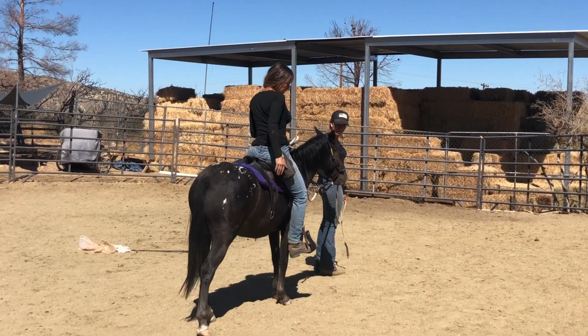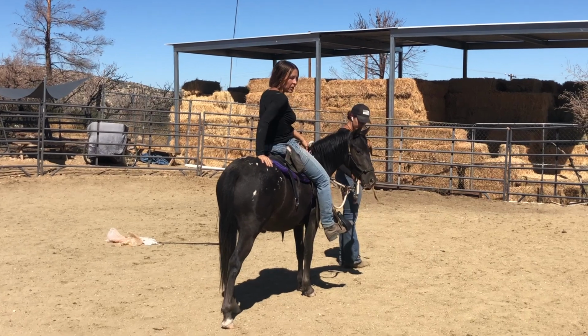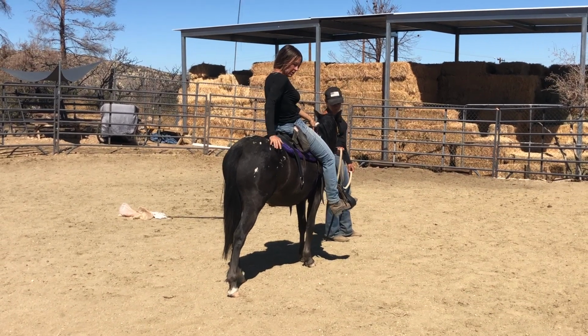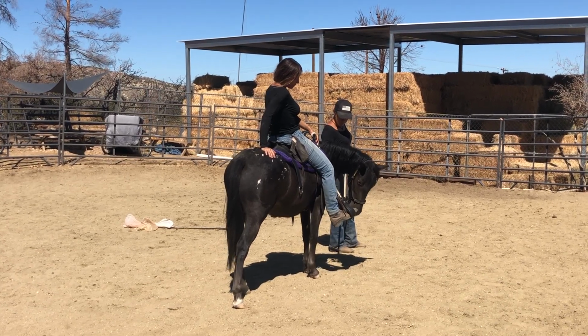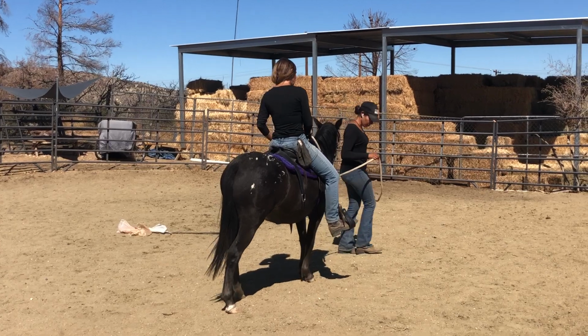Want to wiggle in that saddle. Now I love what he just did. When I started wiggling in the saddle, he stopped. Which means most likely if somebody loses their balance in the future, when he's sure of himself, he will stop. This is a really, really good thing. Okay, I think one more circle and then let's try.